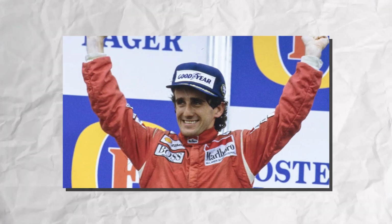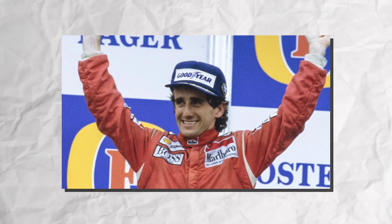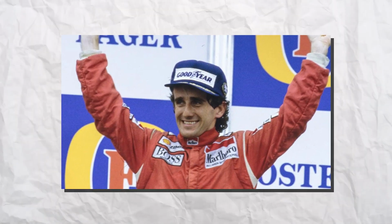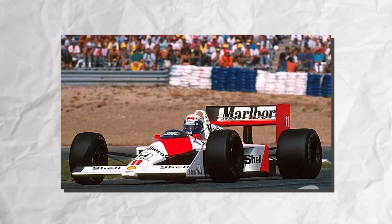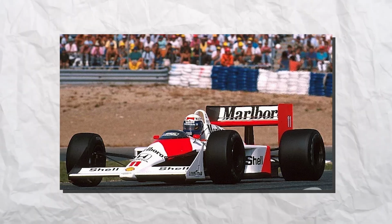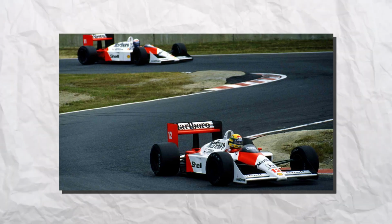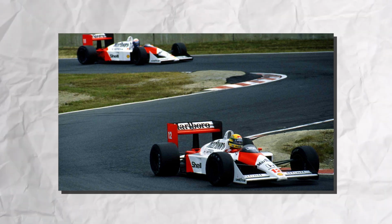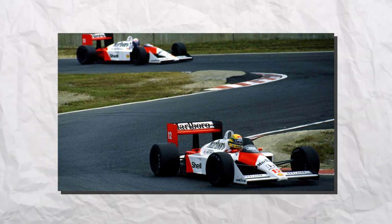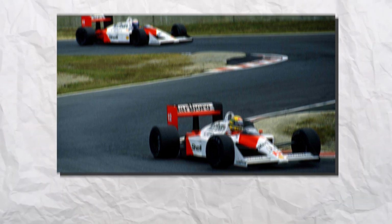Prost, known as the Professor for his analytical approach to racing, provided valuable feedback that helped refine the car throughout the season. His smooth driving style complemented the MP44's characteristics, allowing him to often match Senna's pace while conserving fuel and tyres. The rivalry between these two all-time greats, while intense, pushed both drivers to new heights and played a crucial role in the MP44's success.